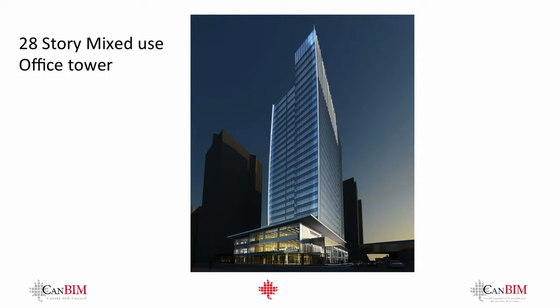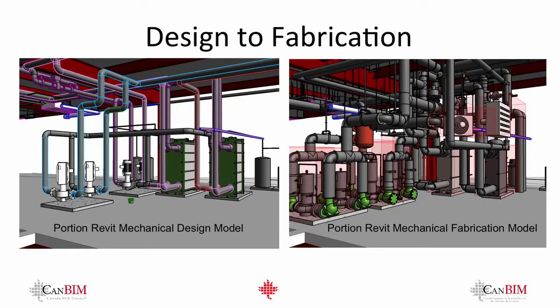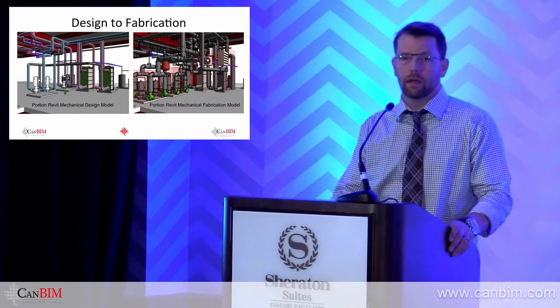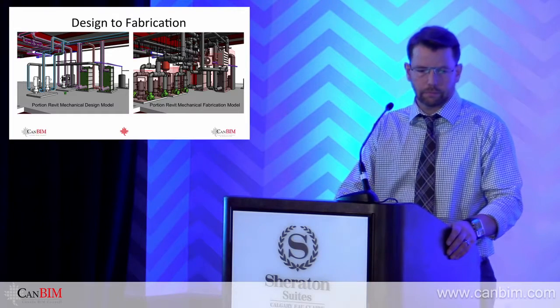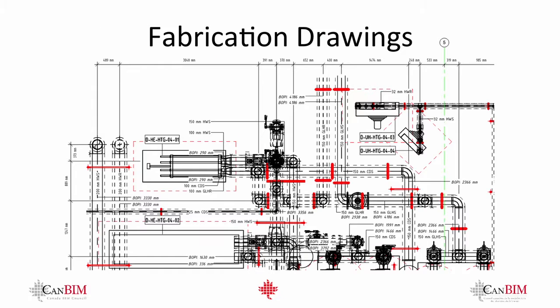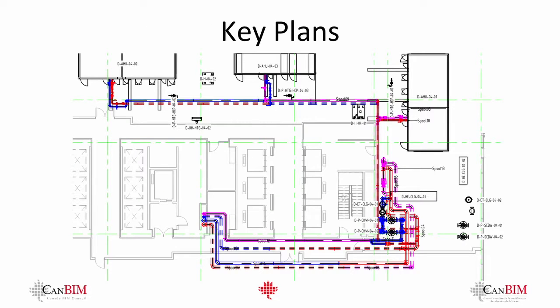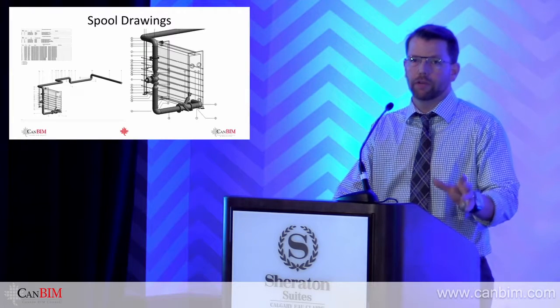So just some quick little things about the project, just a rendering. On the left here is the design model, and on the right is the fabrication model. So a significant amount of work needs to go into fabricating these elements. These are all going to be fabricated offsite. And just a quick example of the fabrication drawings that we had. It gives locations and elevations, key plans for the spool drawings, which calls out each of the spools, and then, of course, the example of the spool drawings. So a really high level of detail in specific areas on this project.